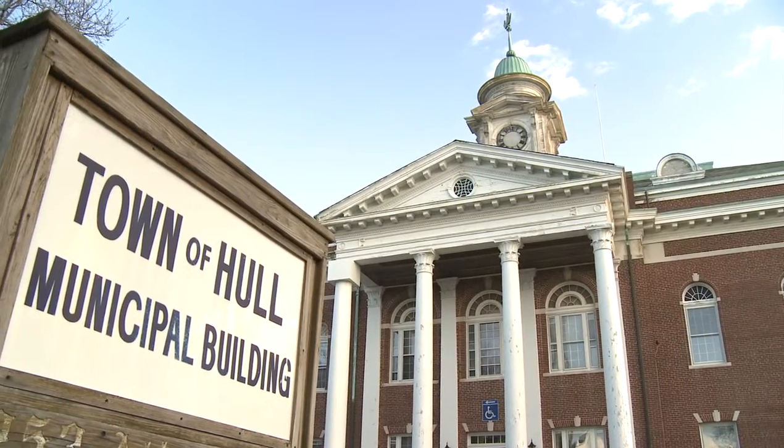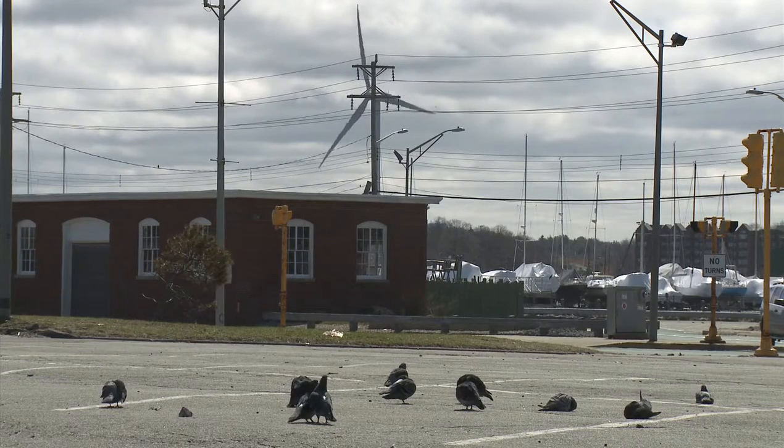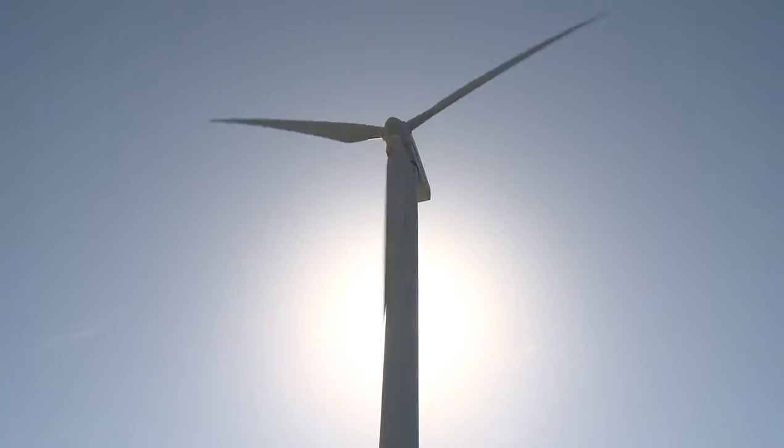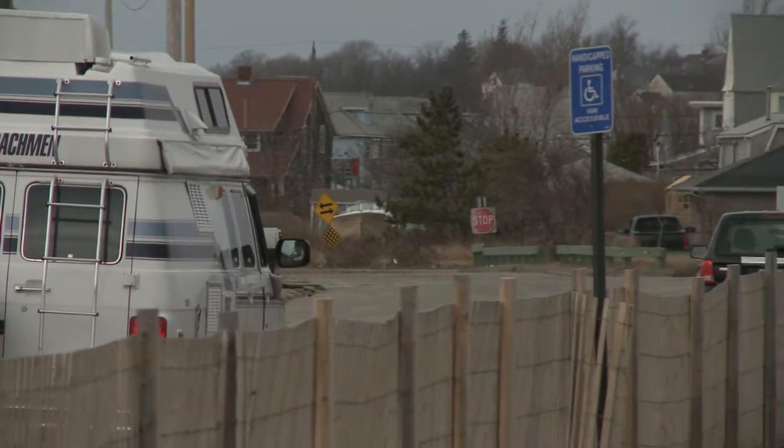They did the initial studies and they had town meetings. There was only one person that spoke out against them. And there were some people that had some different concerns. There were concerns about what's going to happen with the birds, and is it too tall because planes fly overhead. We're on the direct flight path of Logan Airport. And it was just kind of the fear of the unknown.